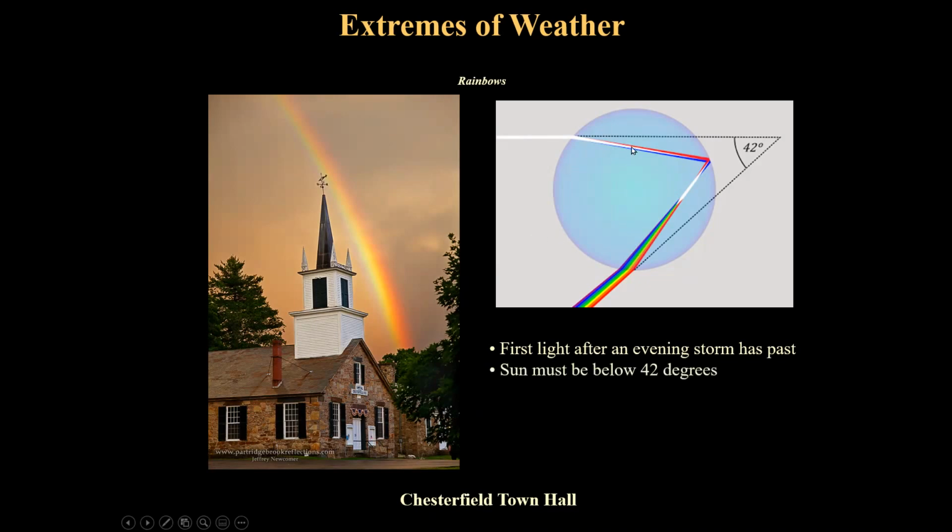The sun must be down at least 42 degrees. It can't be higher or the spectrum of light will get shown right into the ground and you won't see it. So it has to be later in the evening. Around this time of year, it may be 5:30 or so, maybe earlier, when you can have a storm pass and have the sun low enough so that you can see the rainbow. The colors do become more intense as the sun goes down until it's lost in the horizon.